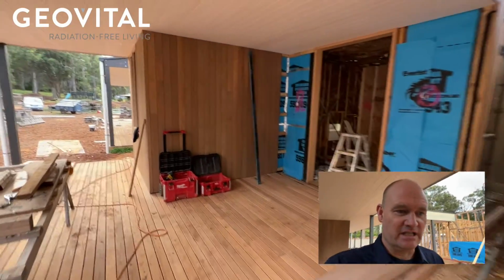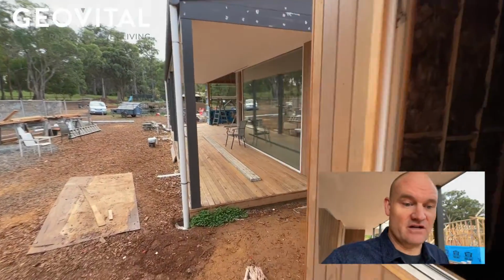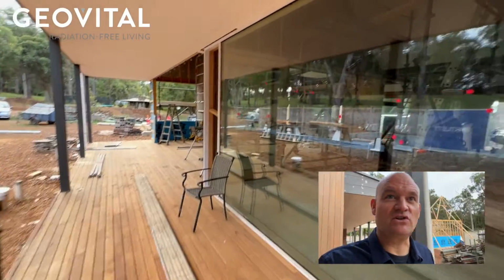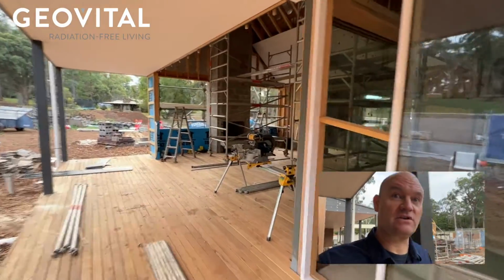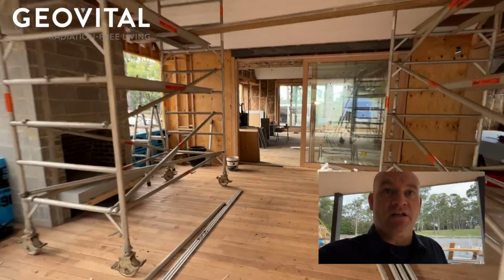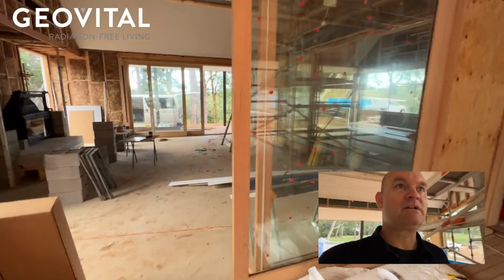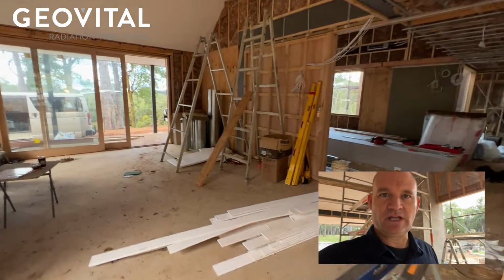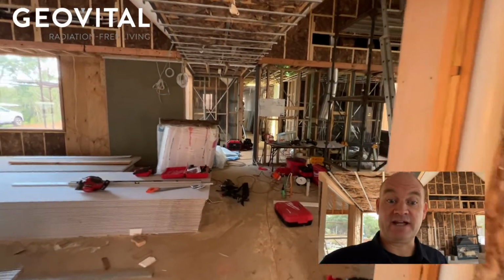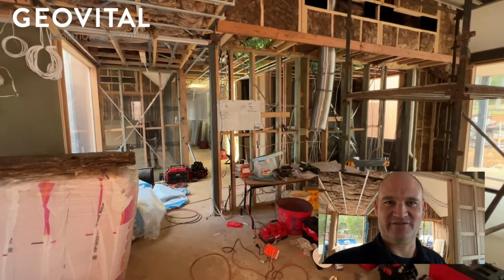Now this is of course a larger project, a larger house, but these things are just as easily installed, even easier in a smaller construction, and of course the cost would be less. Talking about costs, it's a very, very small percentage of a build. Your roof will likely cost a lot more than your shielding, so you can argue about what your house is meant to do for you, what you expect of your four walls.